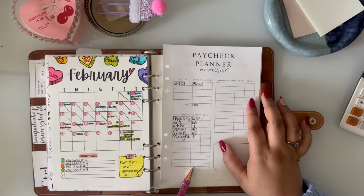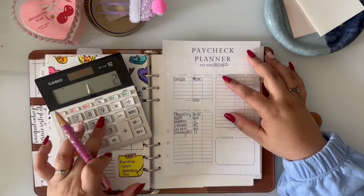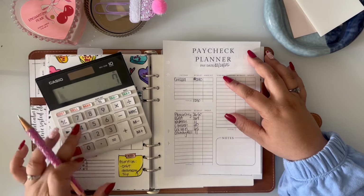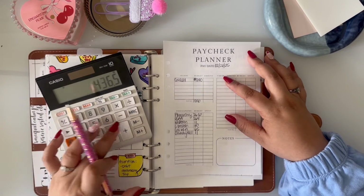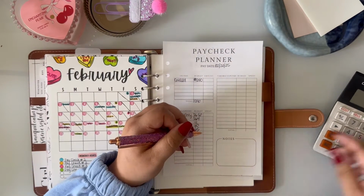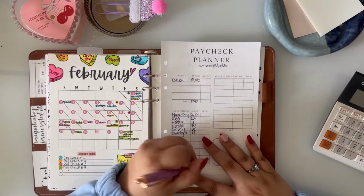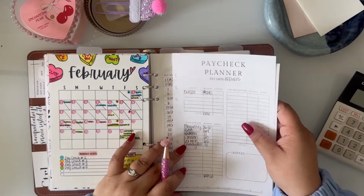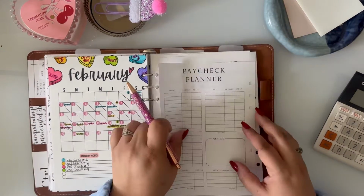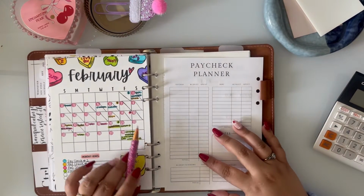Perfect. So let's go ahead and calculate this. So we have $26.50, $264, 11, 70, 65, and 11. $447.50. Perfect. All right, let's go ahead and do our variable expenses. Actually, let's go ahead and do debt because I already have it right here. We're gonna flip this page over. All right, so back to our debt.